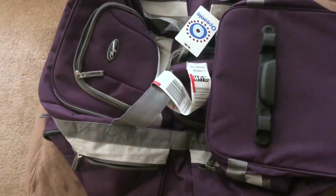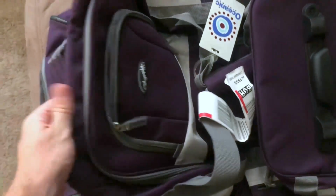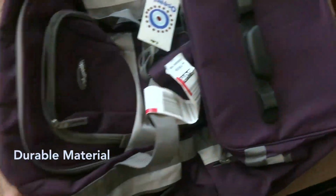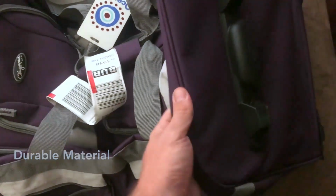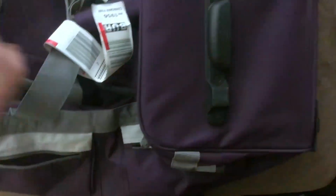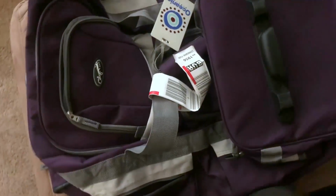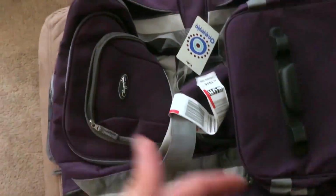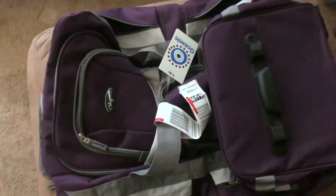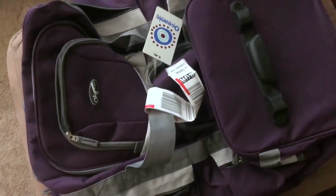bag. So to start off with, the material on this is a really nice, durable polyester. It's pretty much your standard of what you're going to get on a duffel bag. Very nice and thick, very sturdy, very strong. It's definitely got a rough sort of feel to it, but it's something that you could hold up without really getting any noticeable signs of wear and tear. It's something that's going to last you a while, is basically what I'm saying.